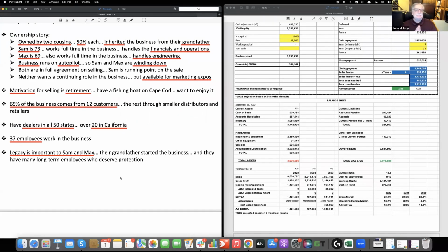Motivation for selling is retirement. They have a fishing boat on Cape Cod. They want to enjoy it. This is a retirement sale.